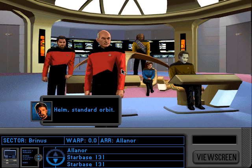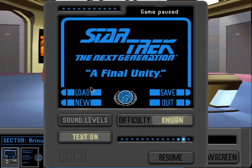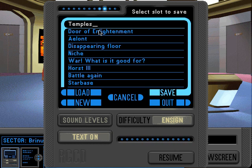Helm. Standard orbit. Okay. Let's just save here. Allanor.